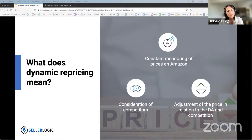And it keeps a whole history of all these adjustments to win back the buy box faster in case it loses it. Let's have a look at a concrete example.